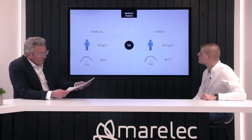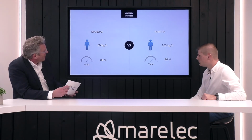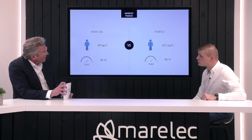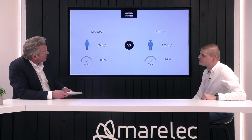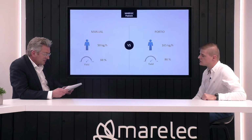Yep. Well, for the leg meat or the cubes out of leg meat, we'll compare ourselves to manual labor. Also here, if you're portioning cubes of about 20 gram, as an operator you could do more or less 50 kilo per hour. While using our portioning system you can do 165 kilo per hour per operator. The yield will be slightly lower though using our portioning systems.